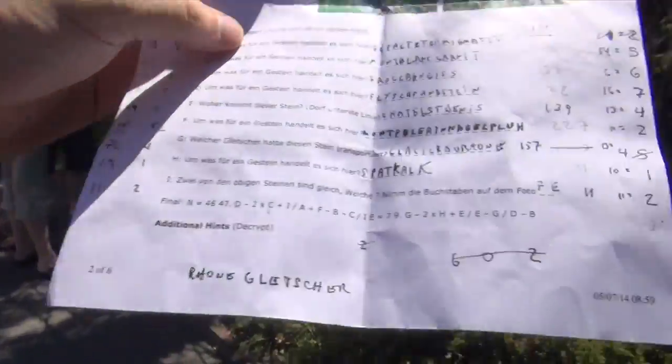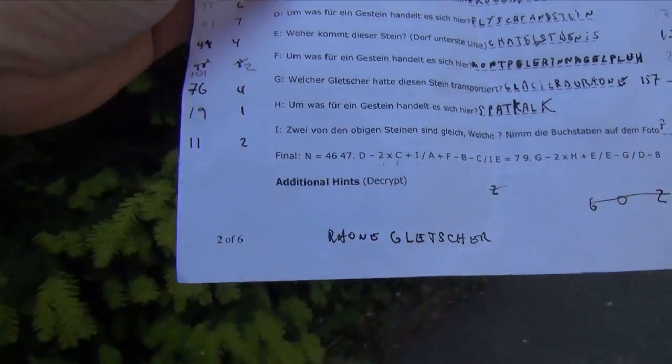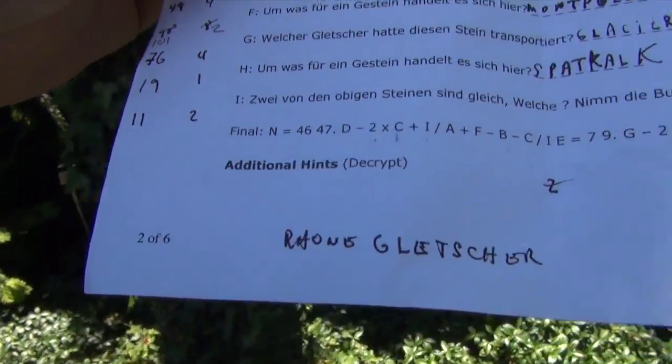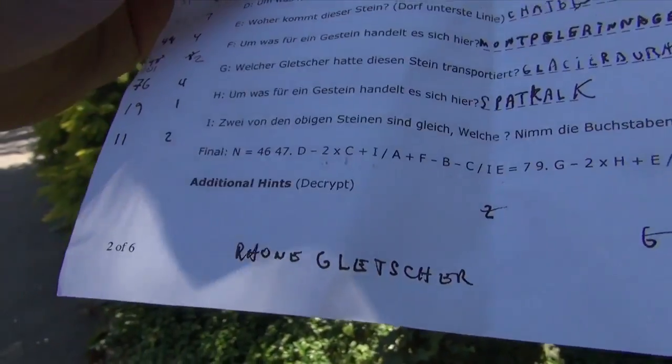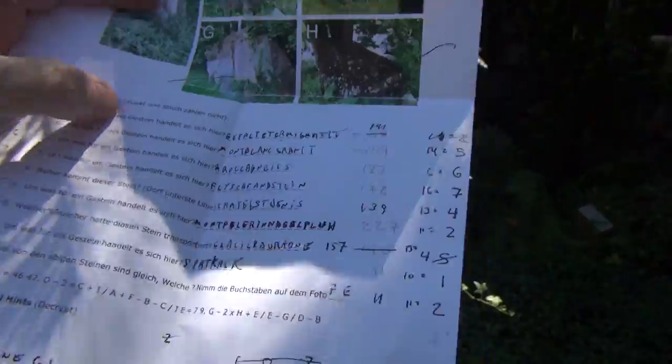Finally, after doing all the calculations here, if you can see it, it says final. That's funny. Meeting other geocachers is always a good time. I'll get back to them after. But it was like final is 46, 47D minus 2 times C, and so on and so on. And you had to calculate.